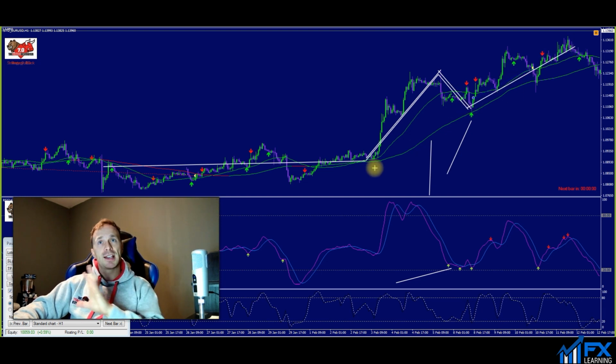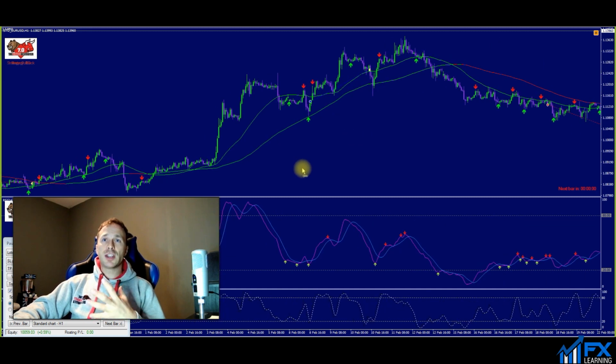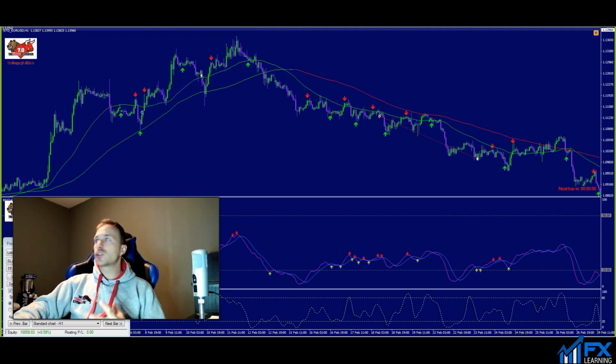So as you can see, a nice little trend trading strategy. Okay, and pretty much that is it. Okay, don't need to go too technical. As you can see, when it's a downtrend, the TCA line turns red. And again, the same principle with this one.